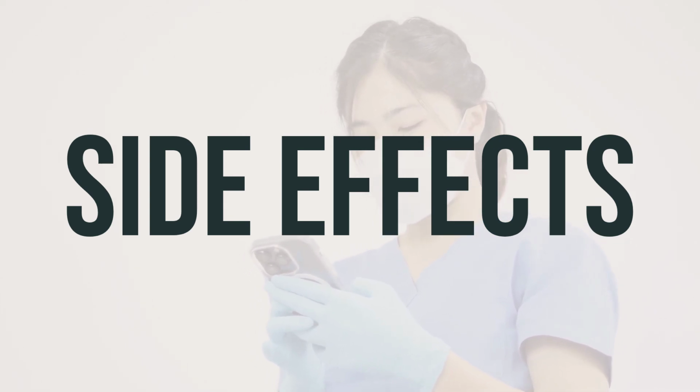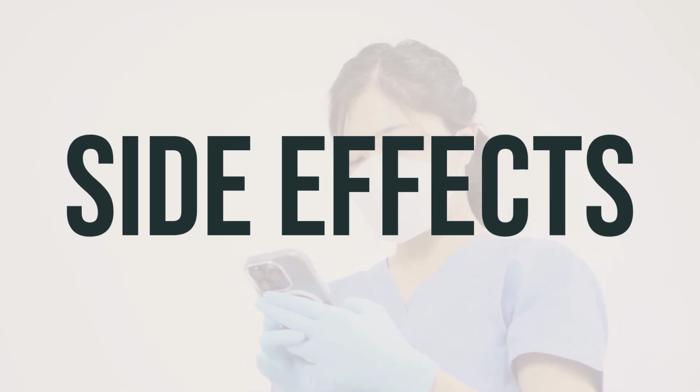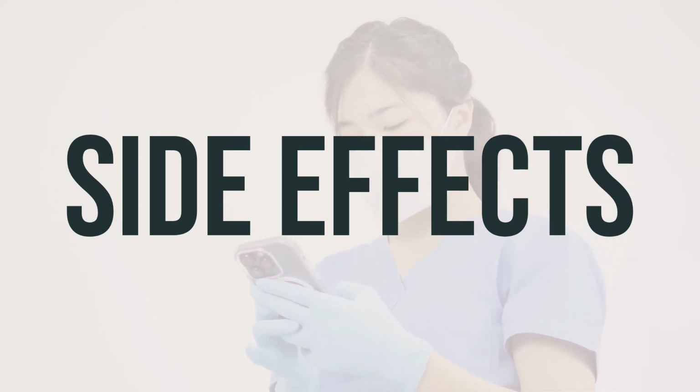In the US, you can call your doctor for medical advice about side effects, or report any side effects to the FDA. In Canada, you can also call your doctor for medical advice about side effects, or report them to Health Canada.